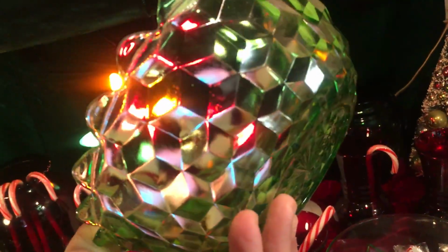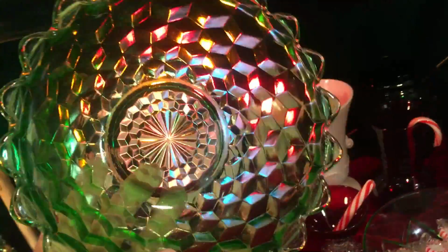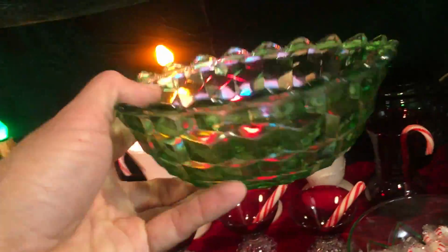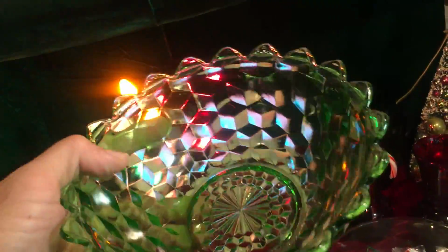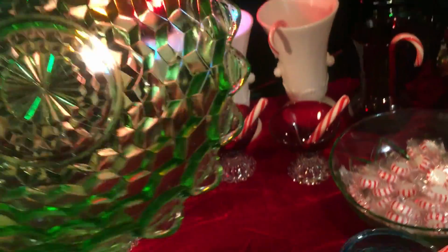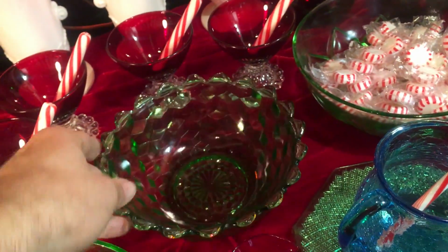This is a cube or cubist pattern, and this again is a master berry bowl that would have come with smaller bowls that I don't have. But it's a very festive piece. It dates to the early 30s. It's easily chipped with all of these points.